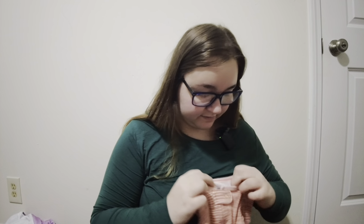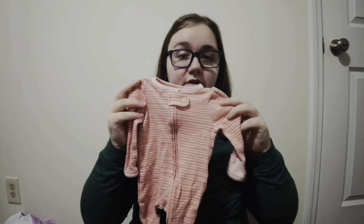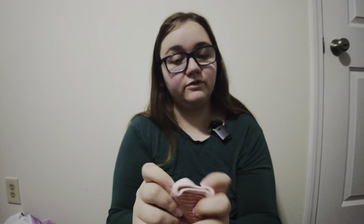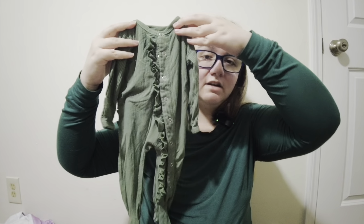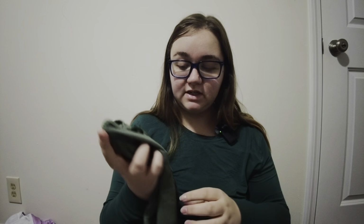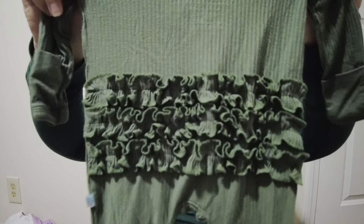And then I'm bringing 3 different footies. Let's see. We've just got this regular one, newborn. It has the fold over mittens, just regular pink stripes, nothing fancy. And then this one's from Posh Peanut, and it's got a little ruffle butt. I think, yeah, all of these have the fold over hands, because they really scratch at their faces.